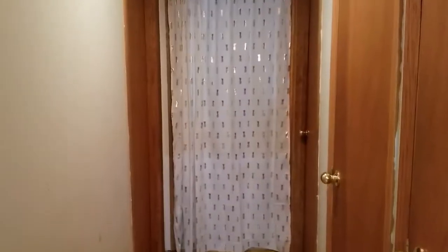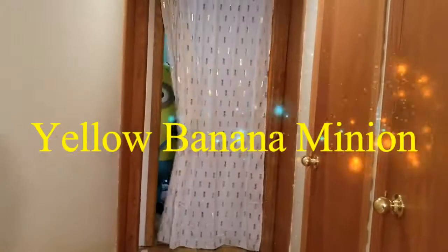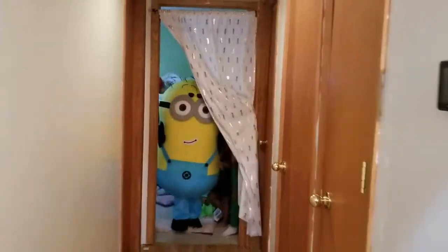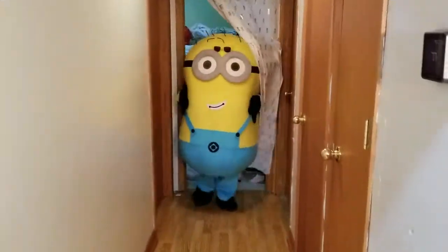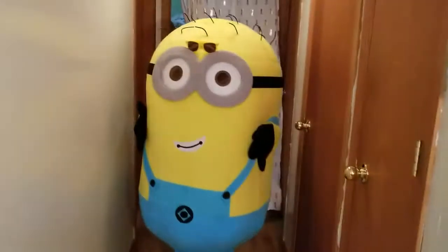All right, people, so you have seen the red, the green, the purple, the pink, and the blue, and the last one is the yellow banana minion. Oh my, look at the minions sport those yellow shades.